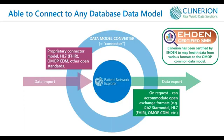We, as Clinerion, have been certified as an SME with Eden, which is the European version of the Odyssey network worldwide. So we can both map the source, this is the hospital information system data, into OMOP, and then map it into the Clinerion data model where our platform works, and then on request also accommodate any open exchange formats for the data export or output, again in OMOP or I2B2 or HL7.